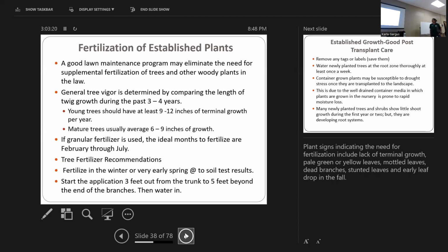Fertilization of established plants. After 2 years, you can fertilize it, but make sure, like I said before, you read the bag and you only apply what's needed. Do it by trunk diameter, is how they do it for trees. So much per diameter of tree. So make sure that you know the diameter of your tree. If you don't know the diameter of the tree, get your tape measure out. Measure breast height, right about here, and make sure you know what size your tree is.